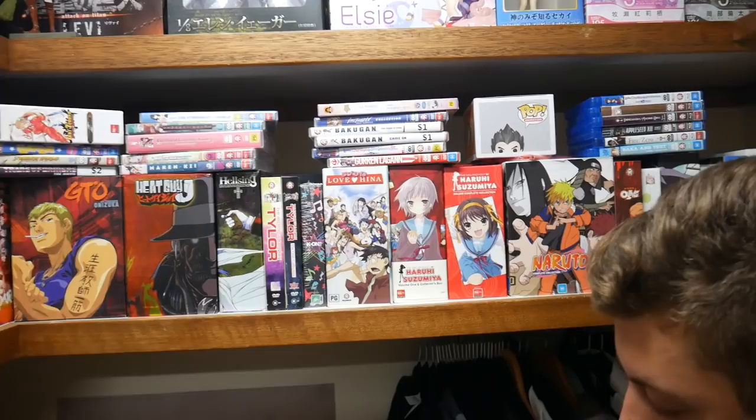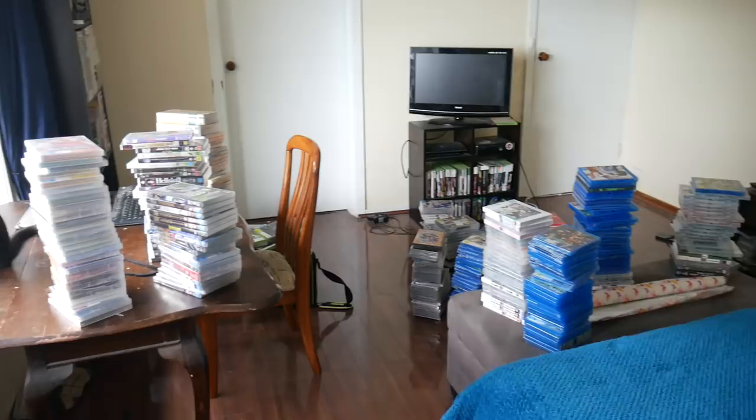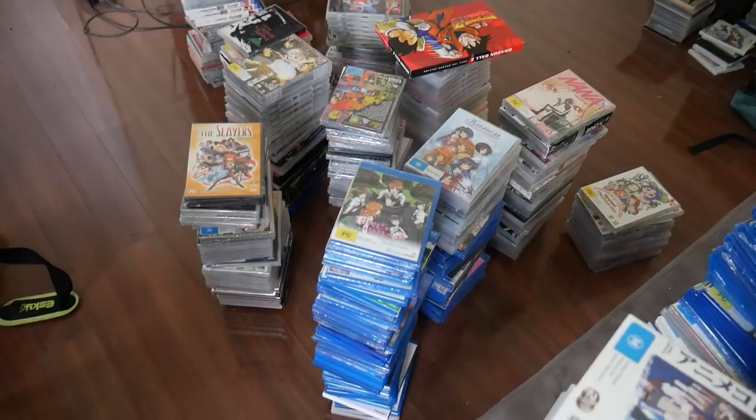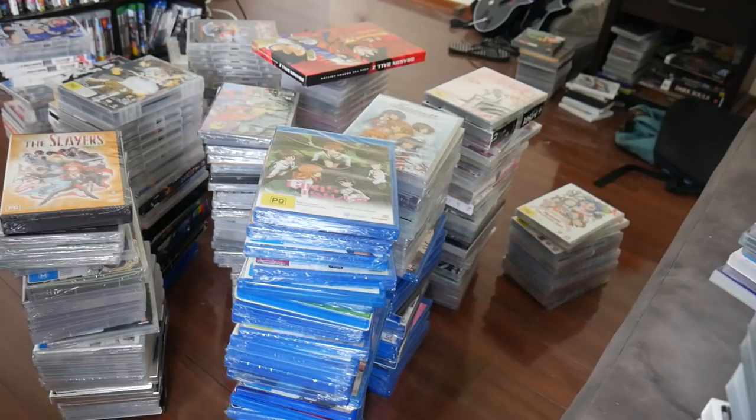Now that those are all out, I'm going to be going through these ones I have stacked up here and taking them out also. But let me quickly give you guys a look at how many I took out of those shelves. All of these DVDs and Blu-rays sitting here is what came out of just those rectangular shelves. I'm actually surprised I was able to fit this many in myself, but this gives you guys an actual look at how big my collection is.